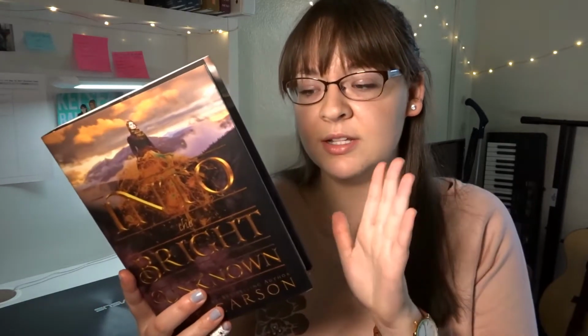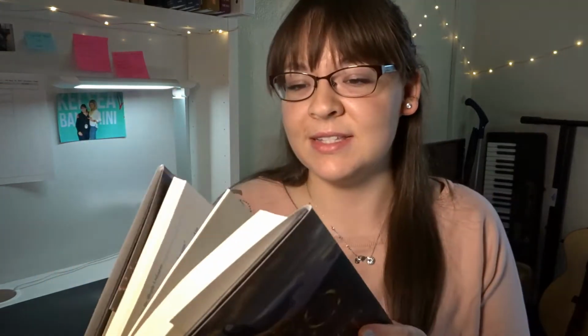So this is the third installment of it. Yeah, I really like it. I really like reading from this historical time period, because I haven't actually read a lot that takes place during the gold rush. I remember learning about it in grade 3 and grade 4, so it's really neat to see. So yeah, I'm excited to see how this all ends.